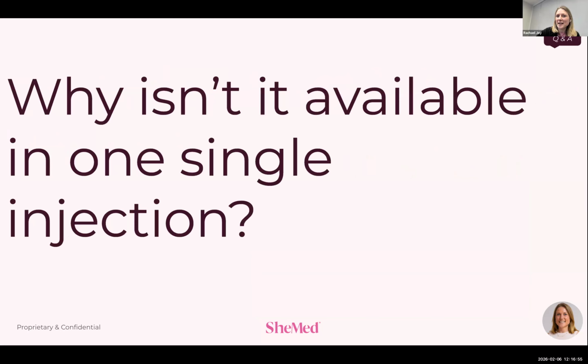So I guess there is a question here: why isn't 7.2 milligram available as a single pen and as one injection? At the moment, the auto-injector pen simply can't hold enough liquid to deliver that full 7.2 dose in one injection. That is the limitation of the current pen design rather than the medication itself. So Novo Nordisk already is in the process of licensing a new auto-injection pen, and that will be able to deliver that full 7.2 milligram dose in one single injection. We are hopeful that we'll be able to get this around the middle of the year. But until then, the approved and safe way to take the 7.2 is by giving yourself multiple injections in that one session, as we've spoken through.